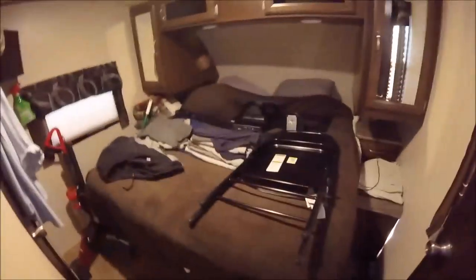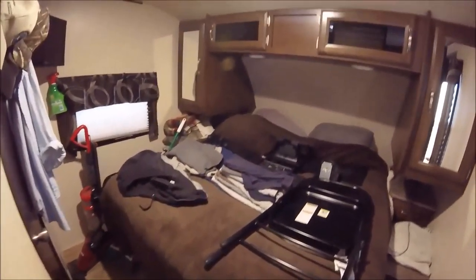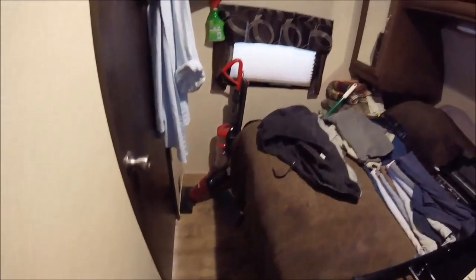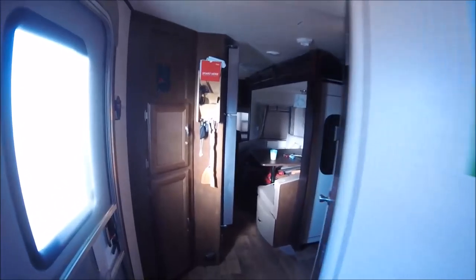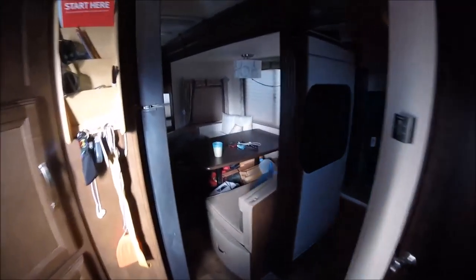And off to the bedroom, and this is where I put a lot of stuff, right here in the bedroom. So vacuum cleaners, you know, all my electrical equipment, extra chairs. That's it. That's the whole story. Coming back out this way, the RV is ready to go.